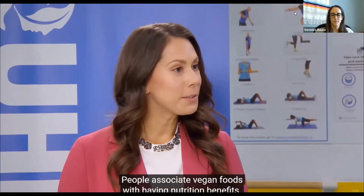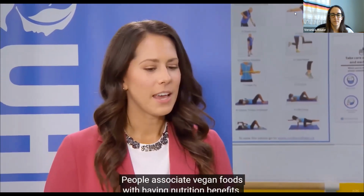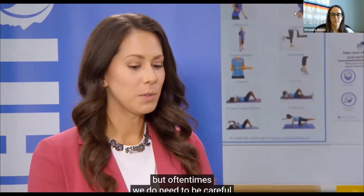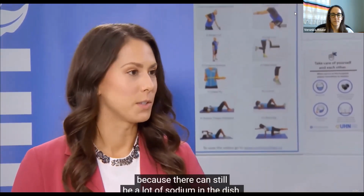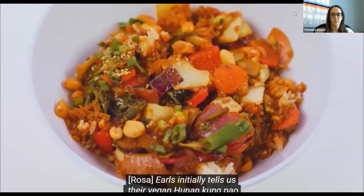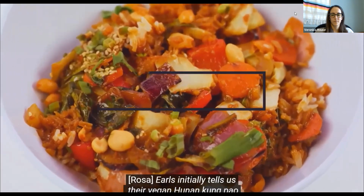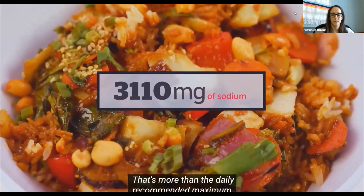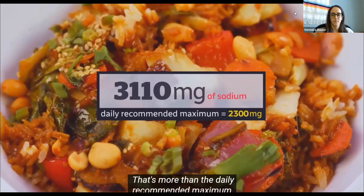People associate vegan foods with having nutrition benefits, and the vegan diet is a great diet choice, but oftentimes we do need to be careful because there can still be a lot of sodium in the dish. Earl's initially tells us their vegan Hunan Kung Pao has 3,110 milligrams of sodium. That's more than the daily recommended maximum.